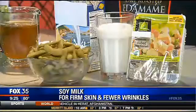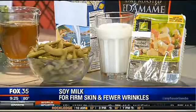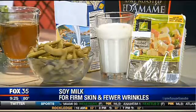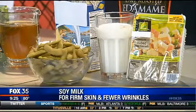Okay, sounds good. Next up, what do you have here? Soy milk has something called isoflavones, and they're plant chemicals that help reduce your risk for cancers as well. But they also help to increase that vitamin C and collagen in your skin, so it keeps your skin nice and soft and supple and tight, so you're not getting wrinkles. And that's the edamame there too. Amy's on that one. She's taking notes this morning.